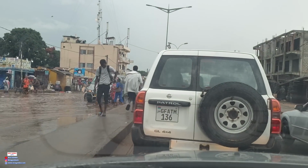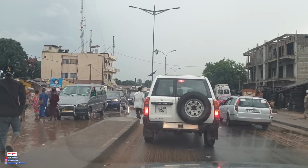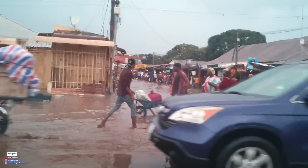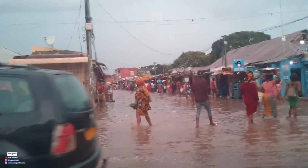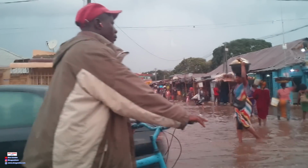But before we go, there's a little bit more flood here. Let's see how it's like. Show them on the left side. Okay, that's the market area. This is the road that gets into the market, and I'm sure a lot of sellers were right here early morning because they usually come very early.